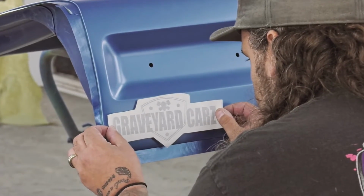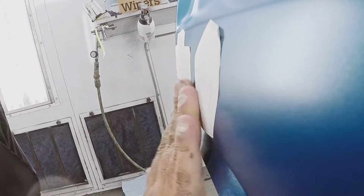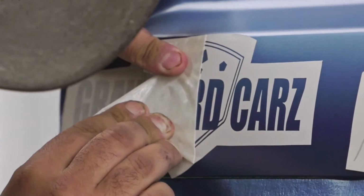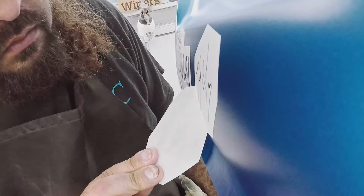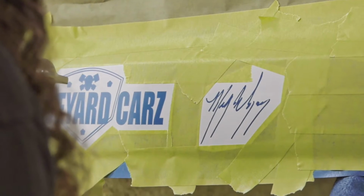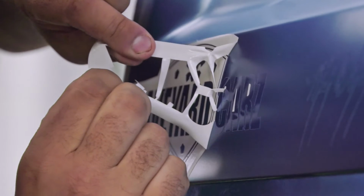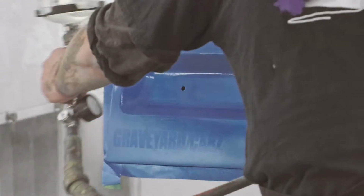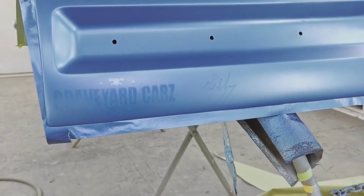So just to save time, I had a stencil made up, Graveyard Carz logo, Mark's signature, laid the stencil down over the blue. I tried 3 or 4 different colors of pearl, which one would look nice, a white, a blue, a red. This customer chose the blue, so it really gives it that ghost effect. Sprayed the pearl on it, removed the decal, then cleared the whole deck lid. A couple extra coats of clear right there so you can cut and buff it flat. You can't tell it's been masked off. Looks great, customer loves it.